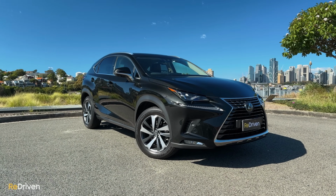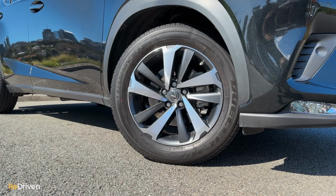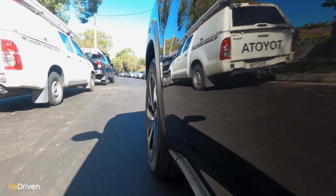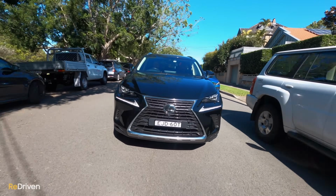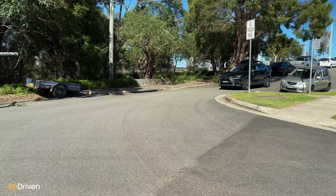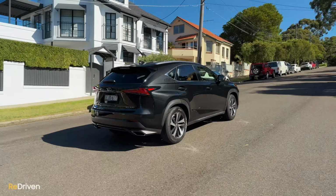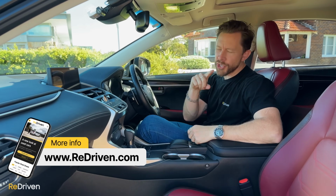These are the safety features for a Lexus NX. It's like an SUV. Standard safety features on the NX include 8 airbags, traction control, ABS, EBD, ESC and a host of other acronyms. However, later and higher spec models can also include blind spot monitoring, rear cross traffic alert, and pre-collision safety systems. Again, guys, for all the specifics, ReDriven.com, check out the cheat sheet.